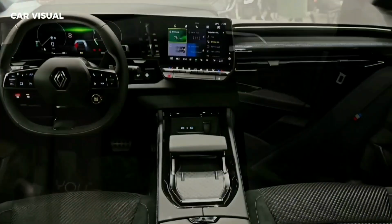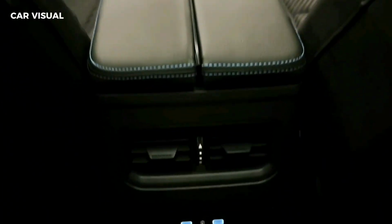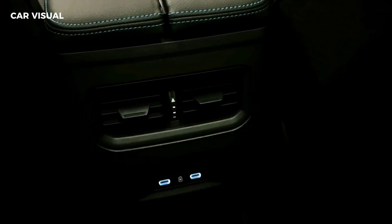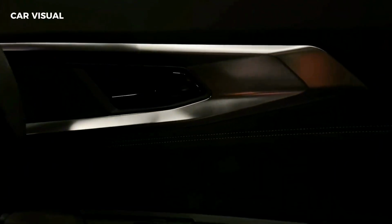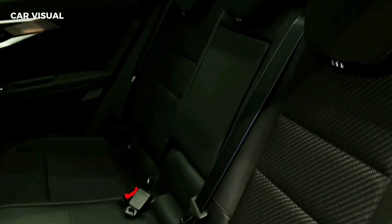Tucson. The ride quality is also a bit harsh, especially on the top spec models with 20-inch wheels. The engine can be noisy at high speeds, and the boot space is smaller than some of its competitors.